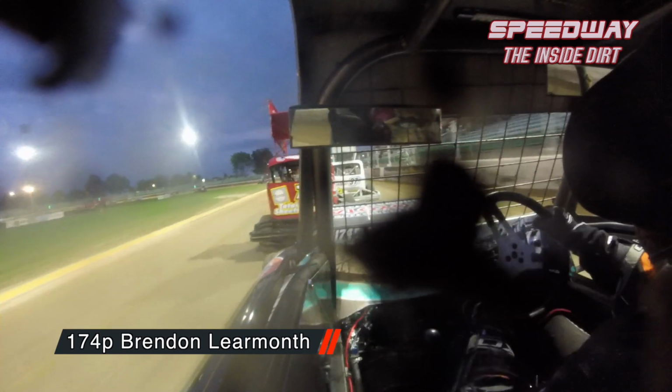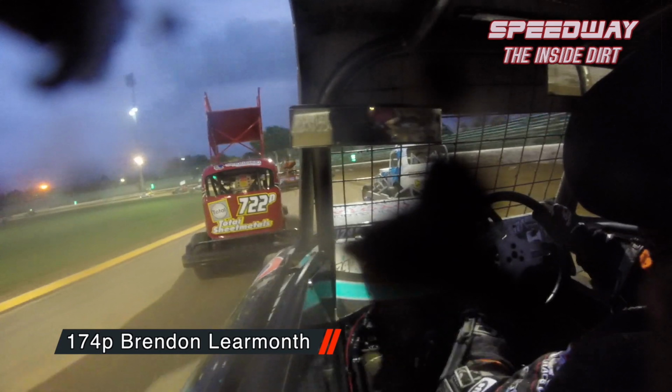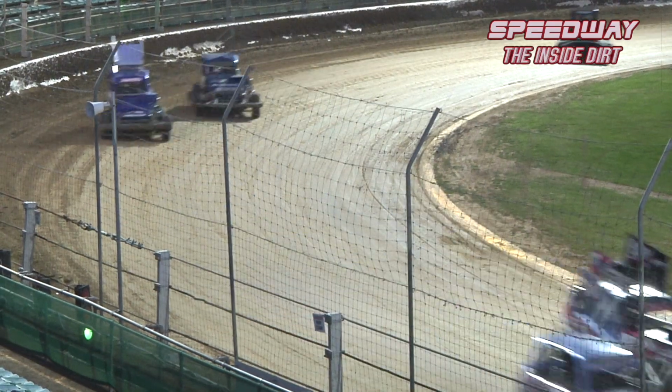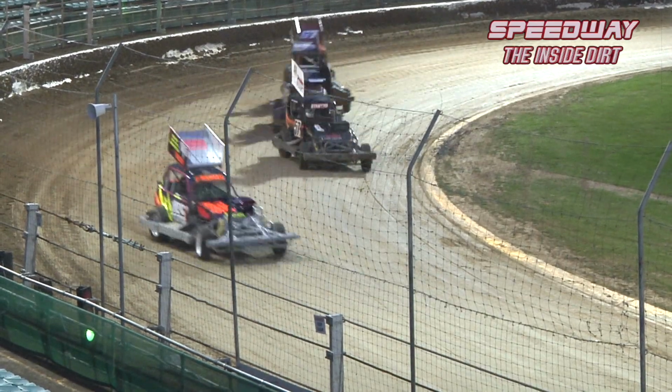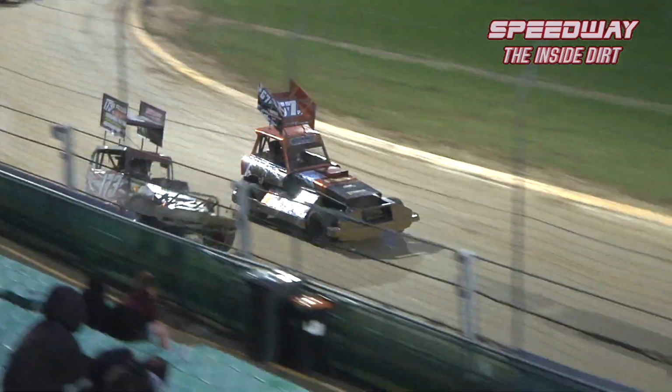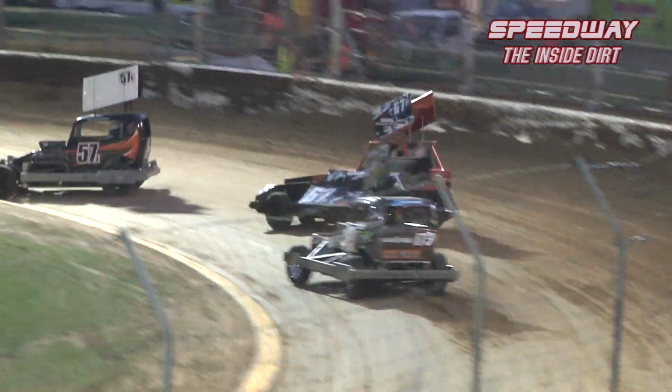In the 57, Leighton Stanton. Out of Blenheim in the 173, Greg Eden. Alec Wilson, the 67, sitting in 4th. Then we go back to the Moonies. Kalen Mooney in the 26, leading his dad, Dion Mooney. Oh, we got one in the wall there. That's Eden, courtesy of Alec Wilson.